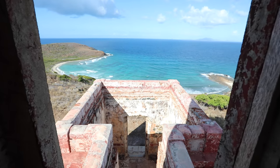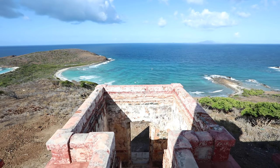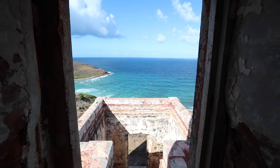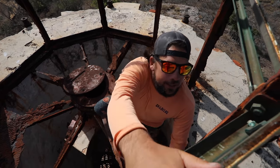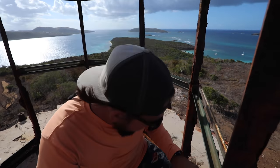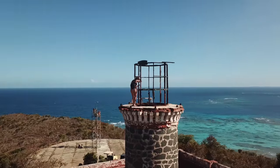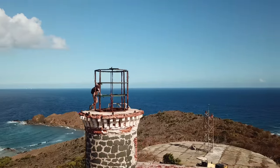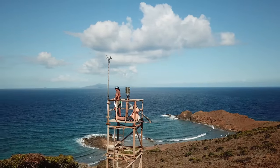Freaking view. Whoa. Yes, please. It seems to be a very, very good view. What do you think about this view? Really nice. I like going into abandoned buildings. Me too. Why is it so fun? Phew. That was a really cool little spot.